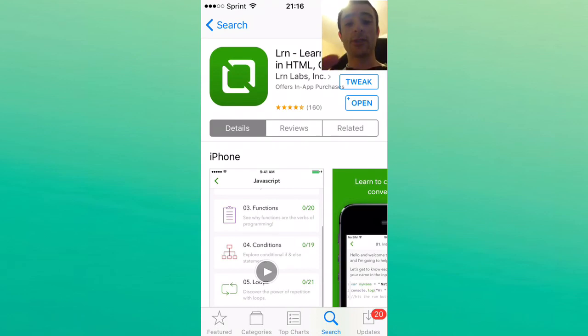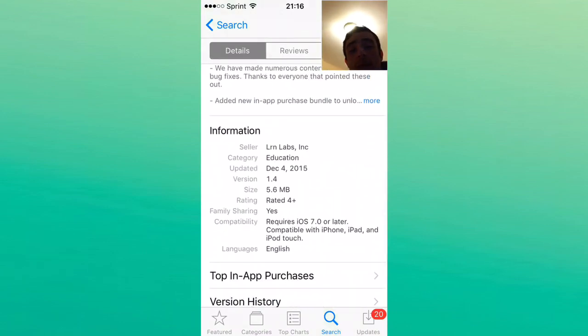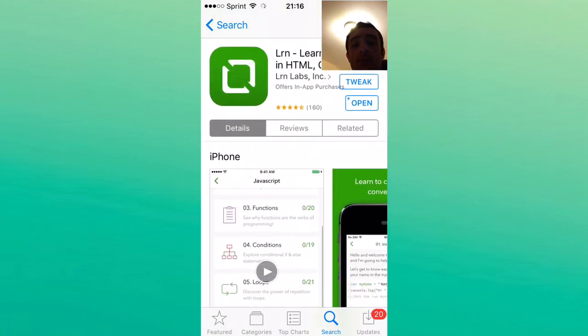Hey guys, what's up? Today I'm showing you how to learn to code on your iOS device. This is an app from the App Store and supports iOS 7.0 and above. It hasn't been updated since December 2015, but it works great. The app is called LRN, Learn to Code in HTML, CSS, JavaScript, and so much more. Basically, this app will teach you how to code, and I really like it, guys.